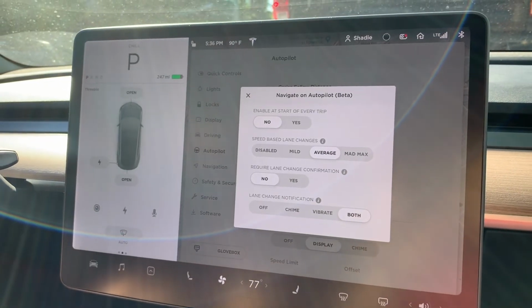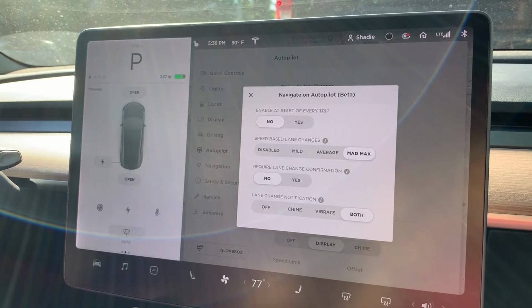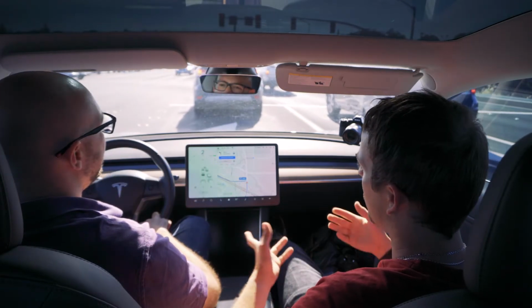For those who aren't aware, there are different levels of intensity that even the Navigate on Autopilot feature has. There's mild, average or standard, and then Mad Max. Yeah, so there are three different levels of it, and then there's just turning it off entirely.